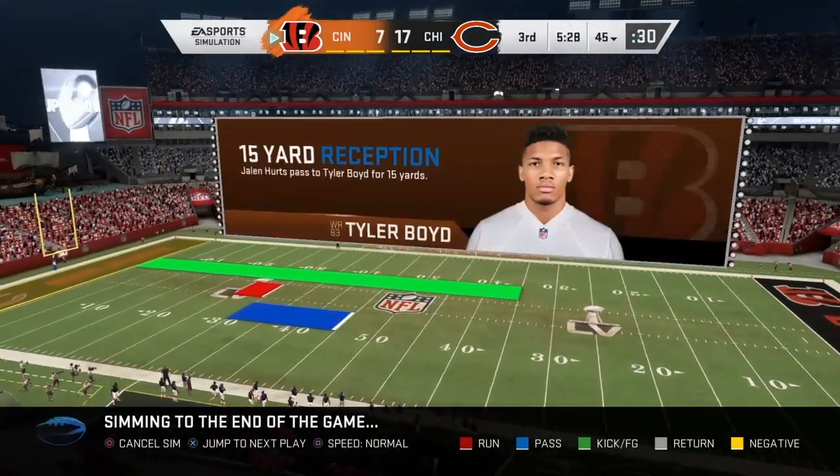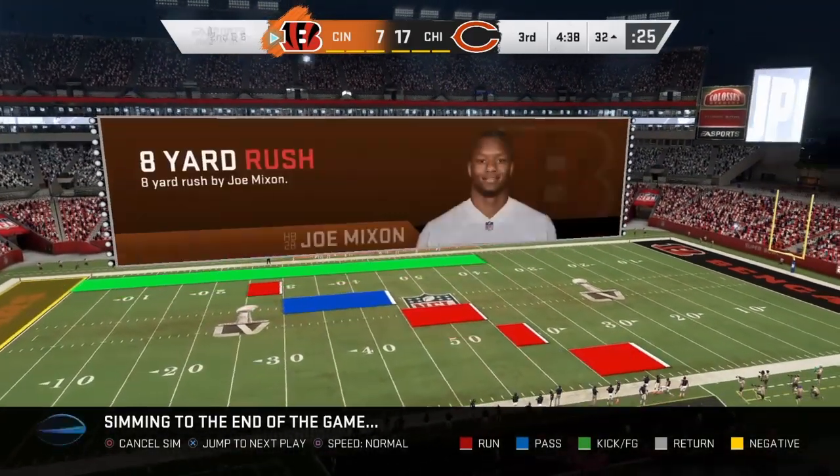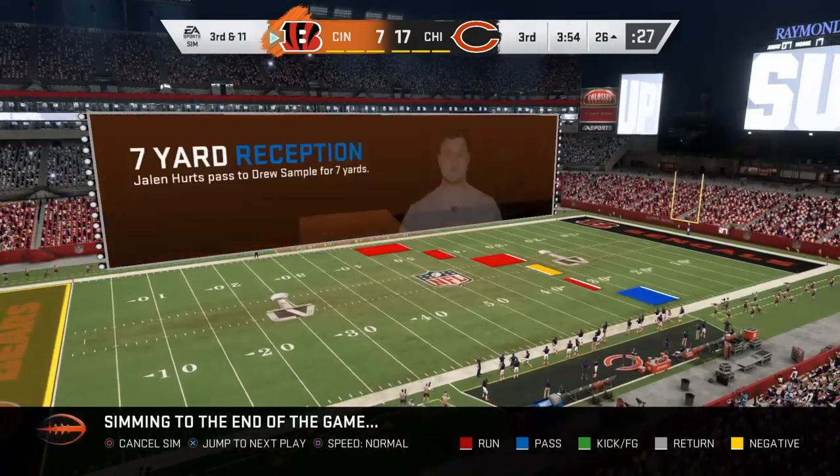Bengals are going to get the ball, and they're going to try to start making some moves here. So Joe Mixon is making a run. Jalen Hurts is running. Back to Joe Mixon. He's sacked by Khalil Mack.